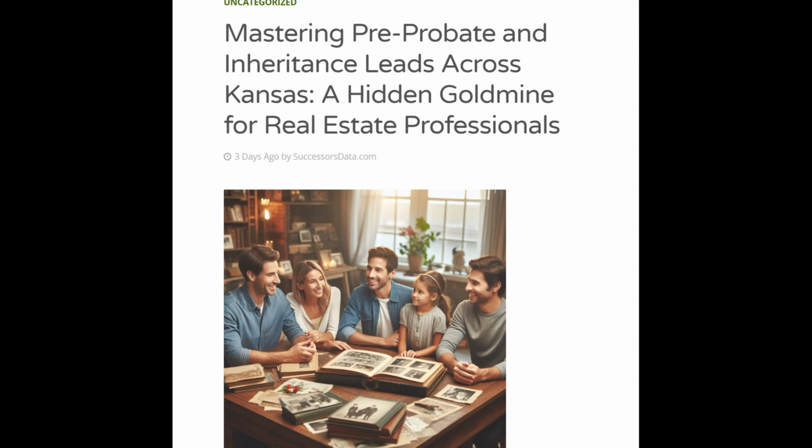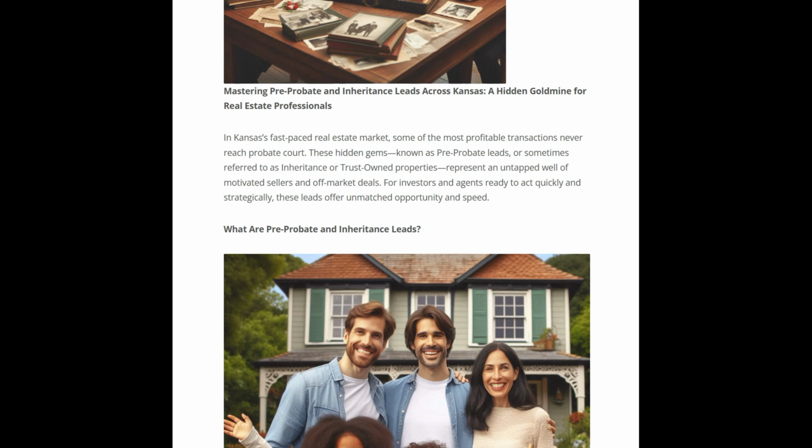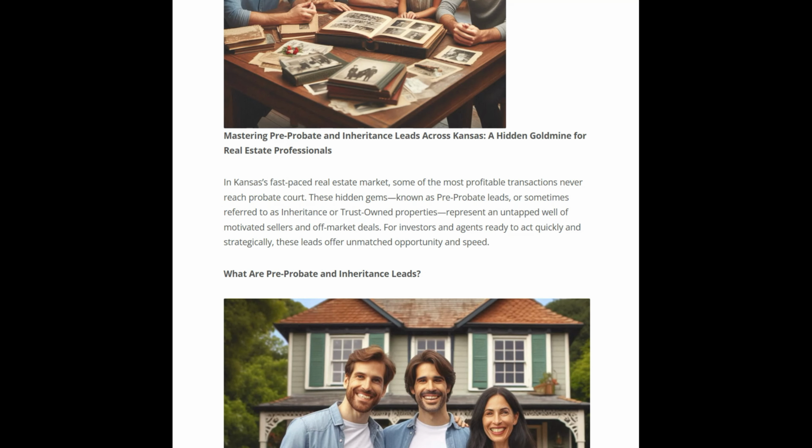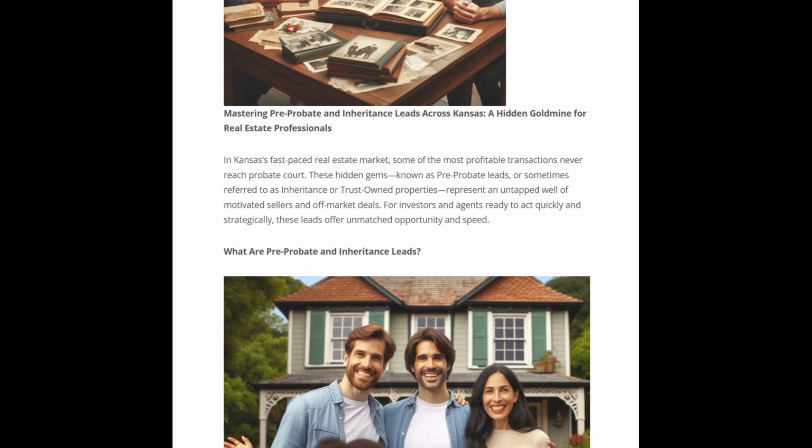Mastering pre-probate and inheritance leads across Kansas, a hidden goldmine for real estate professionals. In Kansas's fast-paced real estate market, some of the most profitable transactions never reach probate court. These hidden gems, known as pre-probate leads, or sometimes referred to as inheritance or trust-owned properties, represent an untapped well of motivated sellers and off-market deals. For investors and agents ready to act quickly and strategically, these leads offer unmatched opportunity and speed.